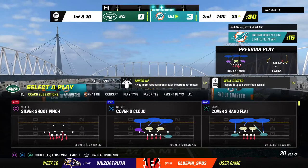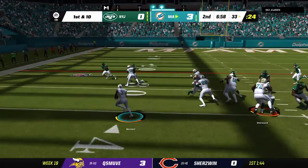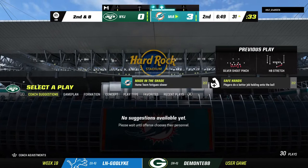This offense finding its legs now. Here's another first and 10. A handoff running left is Mostert, and able to get this to the 31. Oh, that's a real nice job there by the defensive front. They just engaged and held their ground. But how about the guy who made the play?